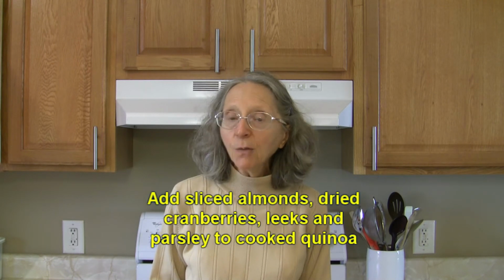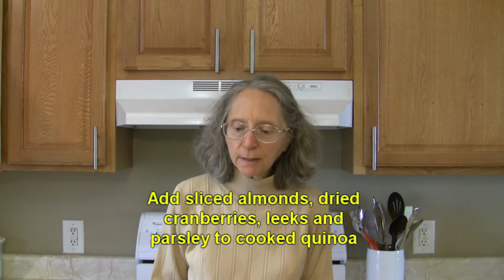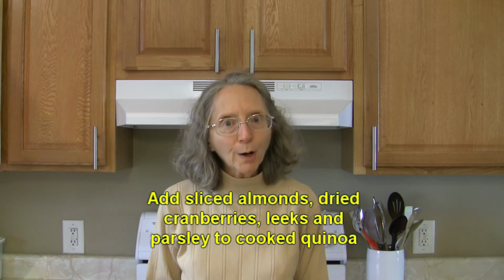How about giving quinoa a flavor boost? Mix in some sliced almonds, dried cranberries, leeks, and a sprinkling of parsley.